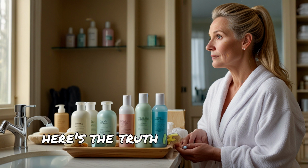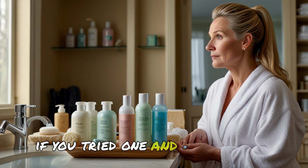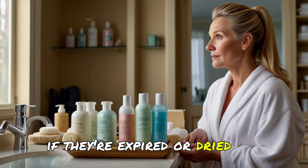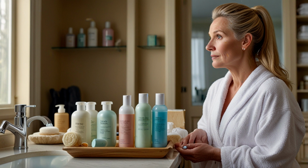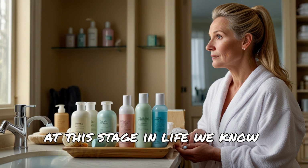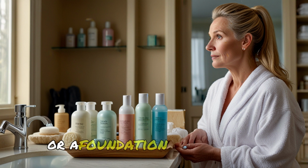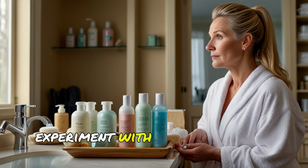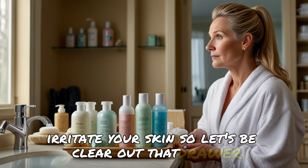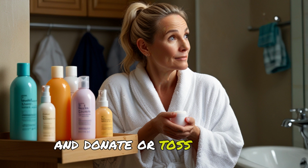Here's the truth. If you haven't used them yet, you probably never will. If you tried one and didn't like it, why are you keeping the rest? If they're expired or dried out, they're useless. Toss them. And let's be honest, at this stage in life, we know what works for our skin. If you've already found a moisturizer or a foundation you love, why experiment with something that might irritate your skin? So let's be clear, out that drawer. Keep only what fits into your routine and donate or toss the rest.